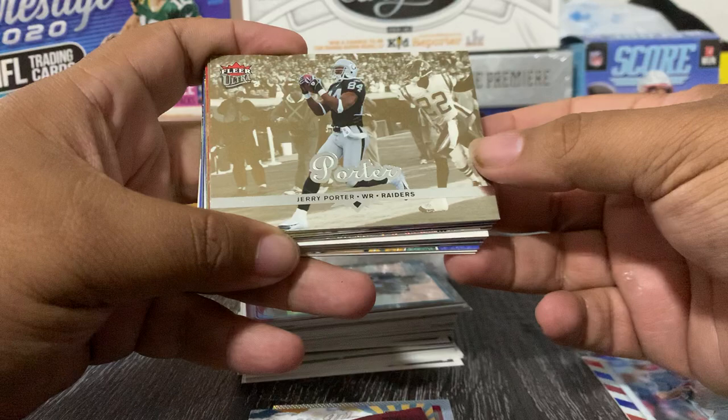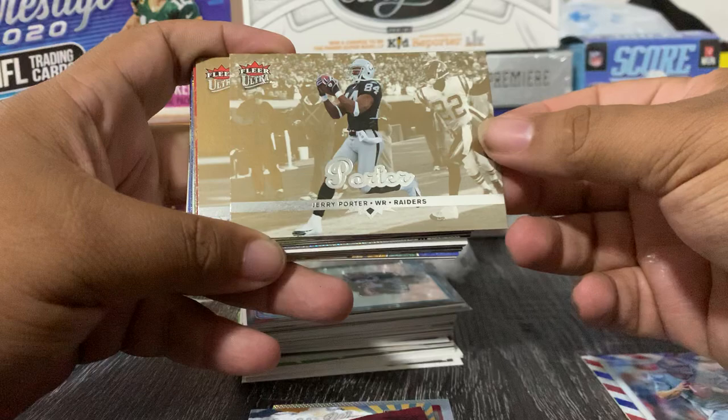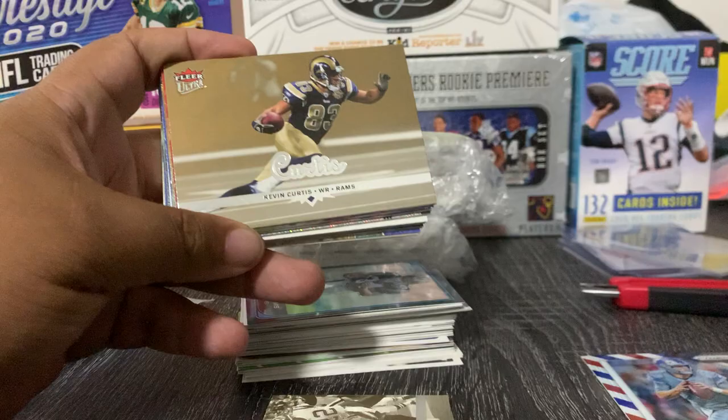And then we have a Fleer Ultra. I miss Fleer. Fleer doesn't really make cards anymore. We got a Fleer Jerry Porter. I remember playing with him in Madden. The Prism cards are nice, man. Prism is not playing fair with the competition right now. We got a Kevin Curtis.